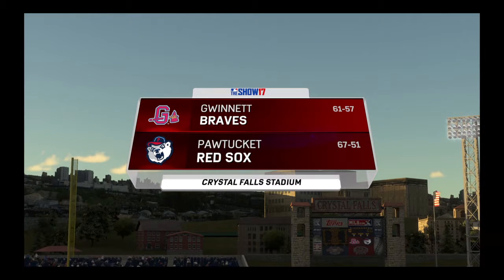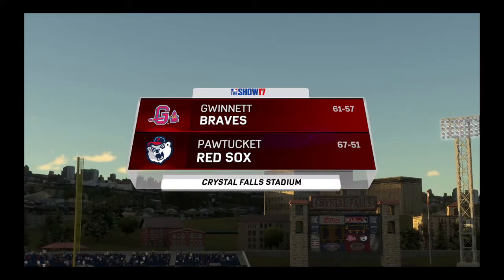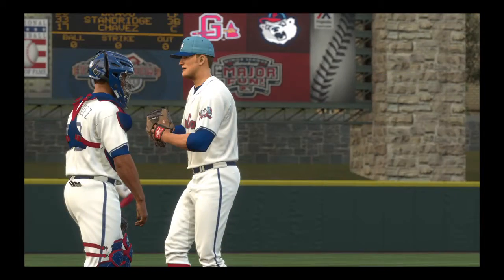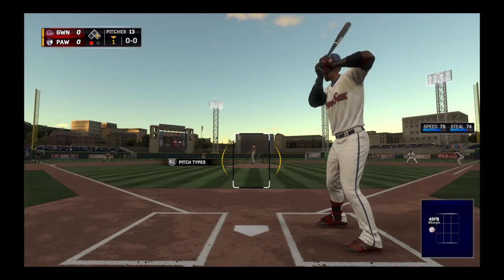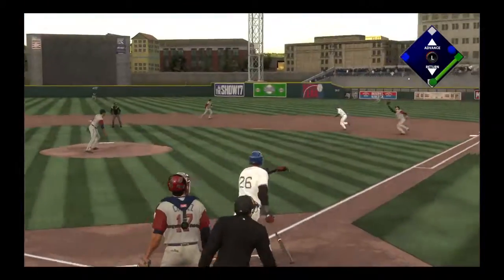The game's future stars are on display as minor league baseball comes your way on the show. Tonight, game 2 of this 4-game weekend set between the Gwinnett Braves and the Pawtucket. Digging in, Junior Gibson. First at bat for him in this one. He was 1 for 4 with a double in the ball game last night.